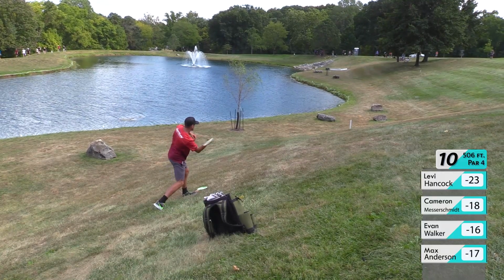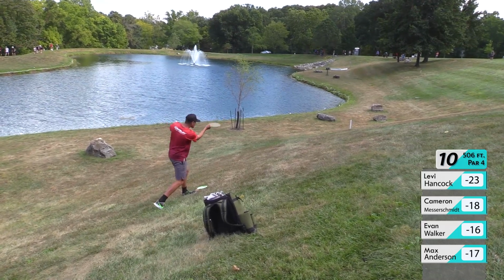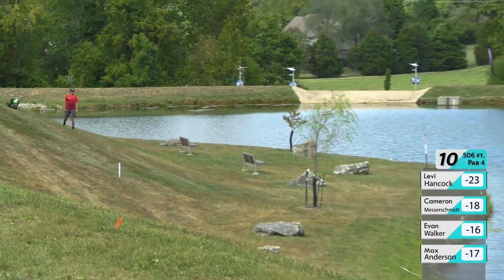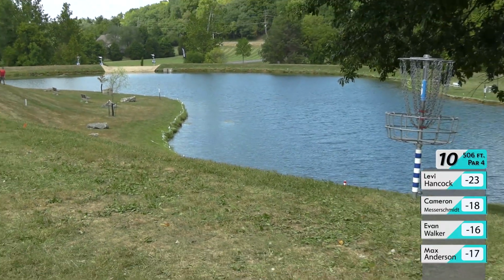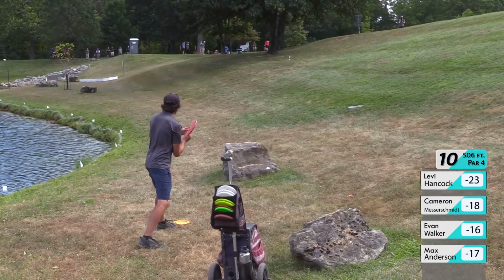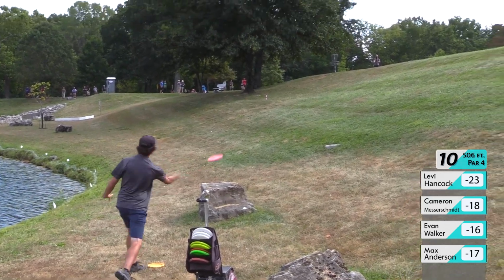That's going to be a tricky putt, kind of looking at the hill. Yeah, it looks like Cameron got in actually a very good spot. He rolled more towards the basket. If you're throwing this forehand, I like to throw the forehand upshot and kind of miss towards that tree, because if you hit those branches, you can drop yourself right in the circle, and it keeps you from going in that pond.